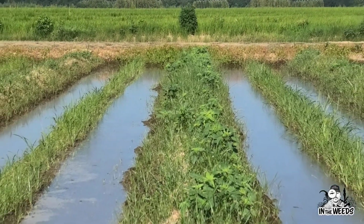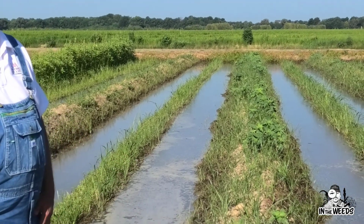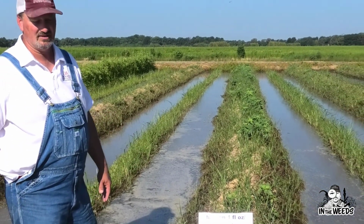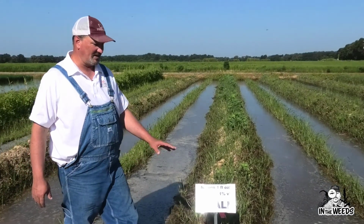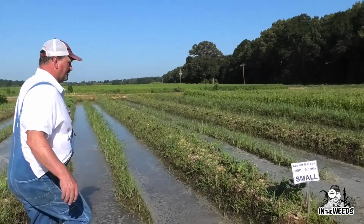If you tried using something like methylated seed oil, it's going to be very lethal to any rice that you had on the levee or any rice that you were to hit that's not on the levee. So that's kind of what we see with Sharpen. Not as effective as what we saw with propanil.